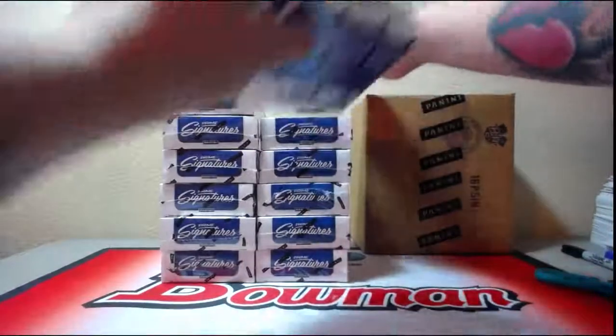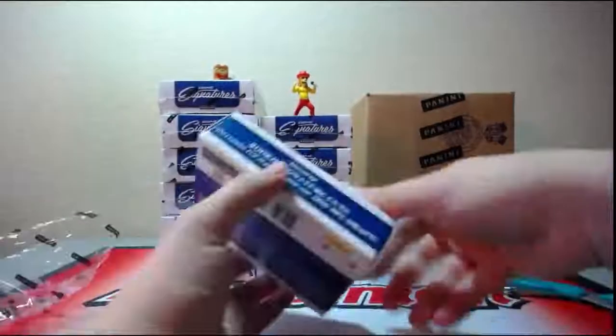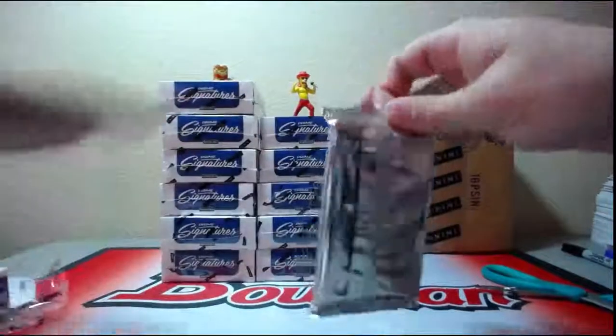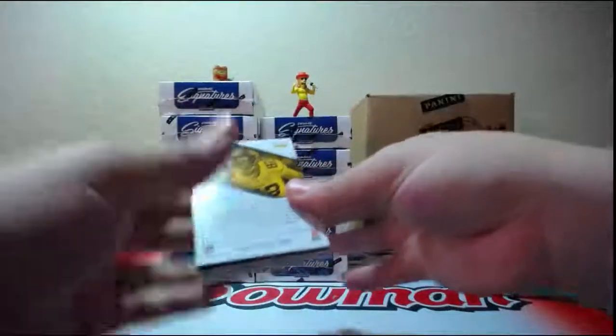Alright, good luck. Tiny little boxes. Tiny baby boxes. I'm gonna need your help if we pull rookies. Alright, one pack. Unless it's a known rookie. It's a known rookie, I won't need your help. Prime signatures.